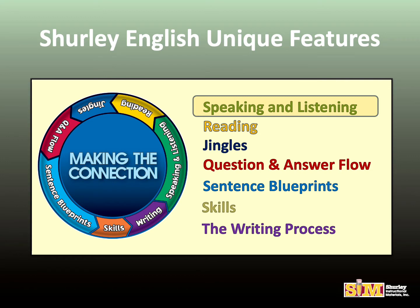Let's begin with speaking and listening. Writing, speaking, and listening are communication skills that are important in all subject areas. Since writing has its foundation in oral language, Shurley English gives students many opportunities to develop their interpersonal speaking and listening skills in both formal and informal settings.